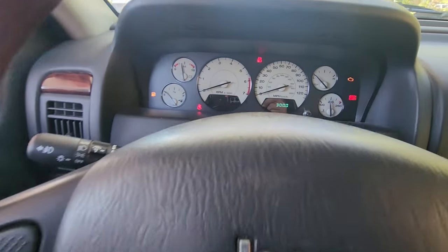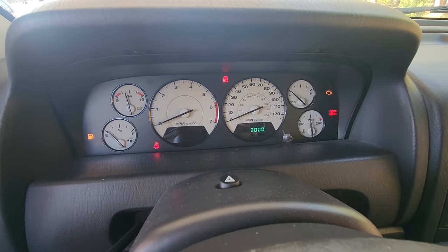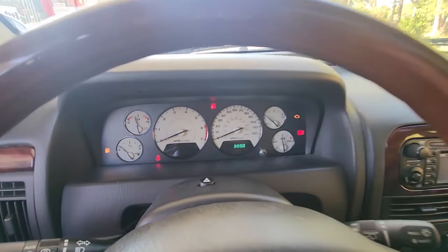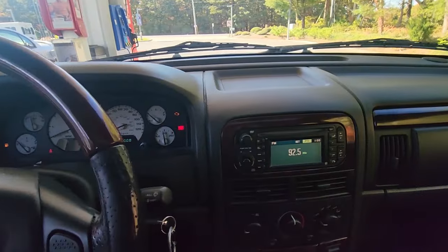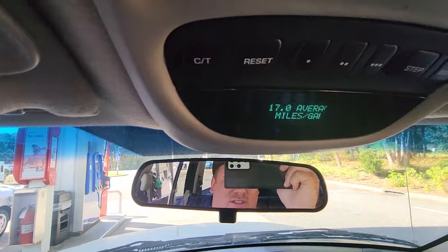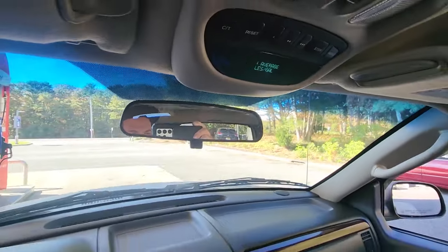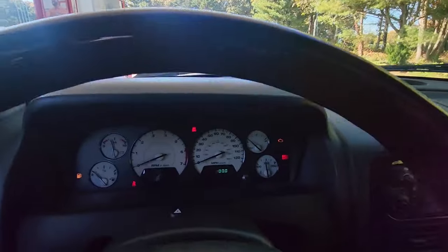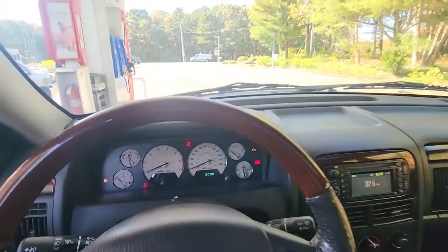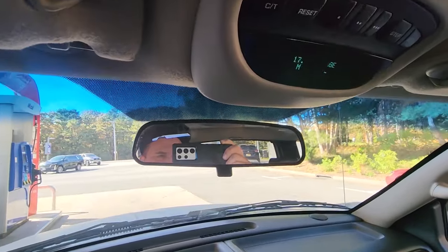All right, guys, the numbers are in and I'm liking them. We got 300 miles on my first tank of gas since we fixed the whole fuel pump issue with the new tank. And check it out. Average 17 miles per gallon. Not too bad. Not too bad at all. 300 miles on the first tank, 17 miles per gallon. That's with 89 octane fuel.